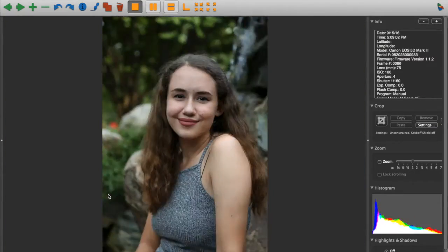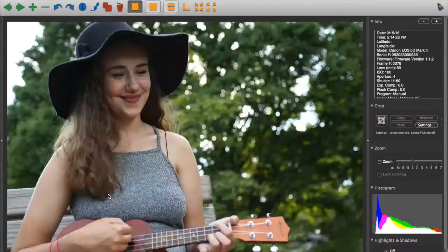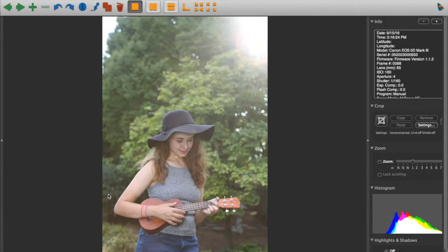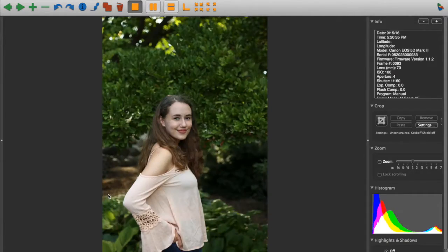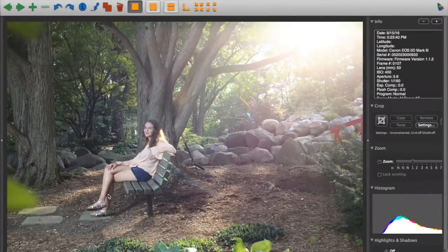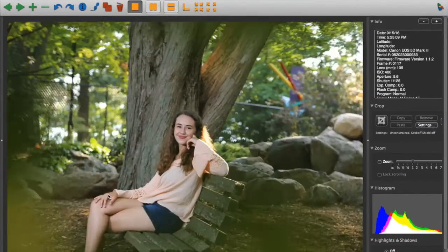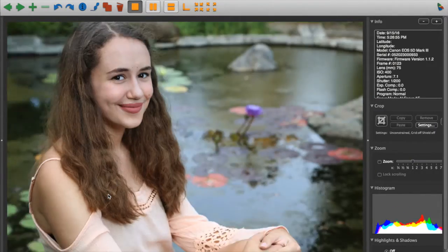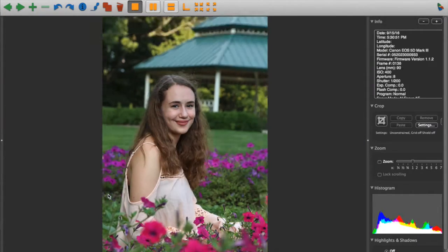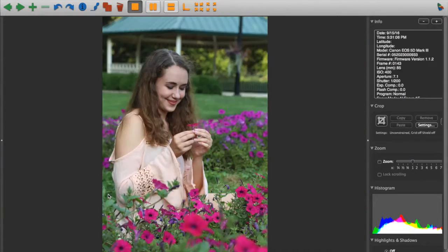So what this would mean is, say we have multiple images where, in this case it's Maya. Maya's in the same pose, but maybe she has a slightly different smile, or maybe she's blinked, maybe one pose was a little more flattering than another. I would narrow these down to the ones that I would consider the best, and then try and make sure I have a diverse grouping of photos. Sometimes this goes really fast, and sometimes it's a little more complicated.